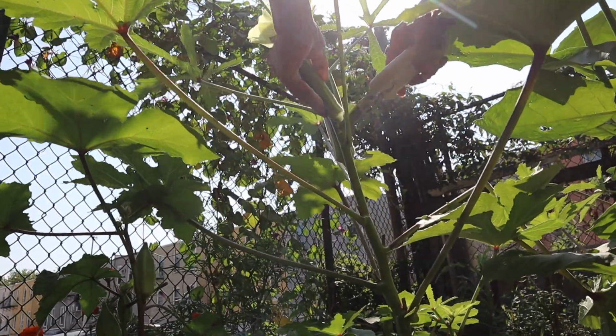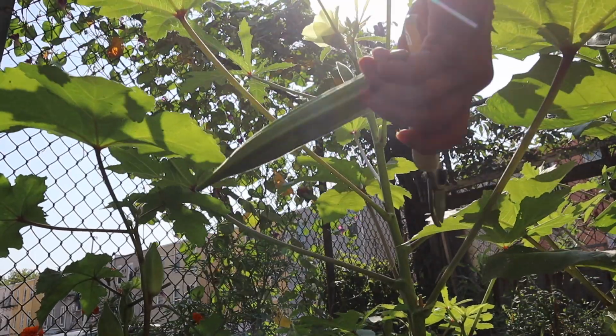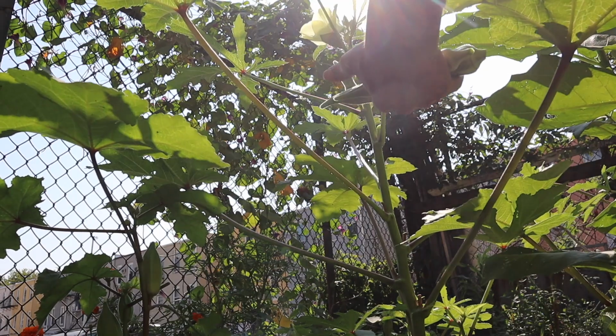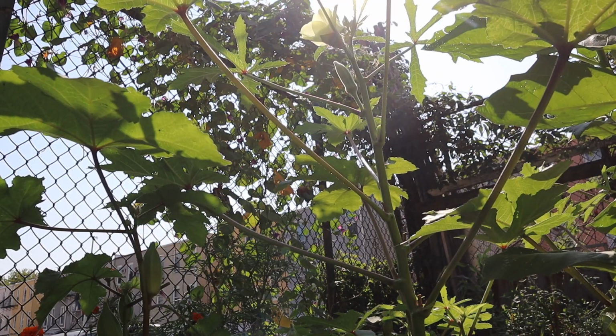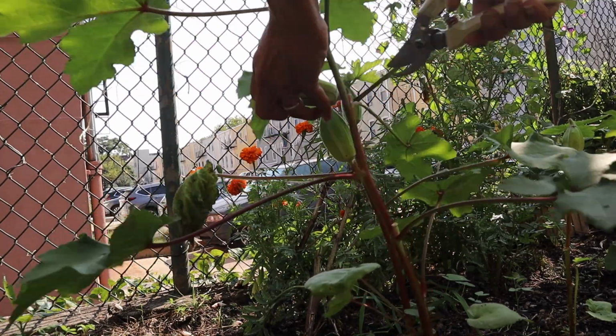My goodness, this one here is so big. That's not edible. It's gonna be way too fibrous. I definitely should have come earlier. The okra is crazy. Within 1 to 2 days, they just grow so much. And then I have some of these fat ones over here. These are very nice. We enjoy eating those.